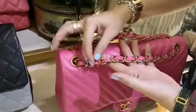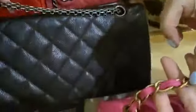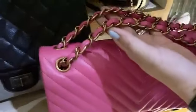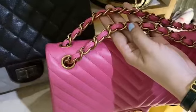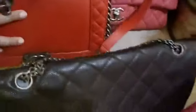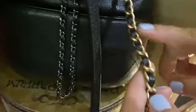Let's start with this one, since the style is different, interlink. This one is the typical chain style of the double C Chanel. If you look at it, this one is the same. And then this one is the ruthenium, which is also different. Those are the different chains of a Chanel bag. This is easier so we can see the different types: the gold tone, the ruthenium, and the silver tone.